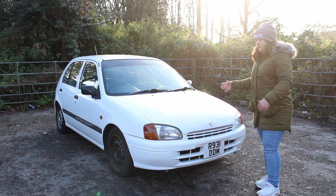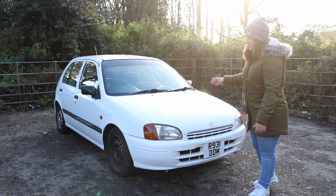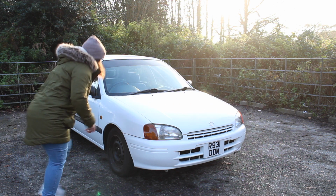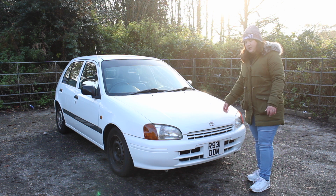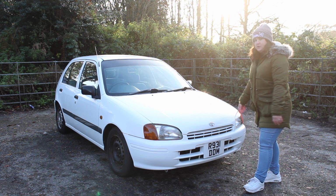It's already modified. The only thing I want to do in this car, as far as I feel at the moment, is get a cheap set of wheels. These are currently 13-inch wheels, so 13s, 14s I think would be nice, and I don't want to go too big and get the car looking silly, so little cheap wheels would be nice.